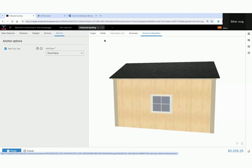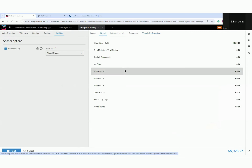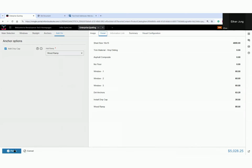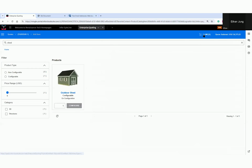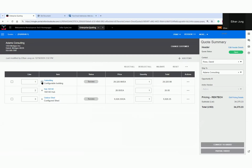And what I'm now doing is I can see the entire visualization as well as the detail of what I've just created, as well as the price that is updated dynamically here down at the bottom. Now that I've settled on this, I can go ahead and finish. Now it's going to populate the entire shed as my third line item. And so now I can see the outbuilding, the hub, and the outdoor shed.